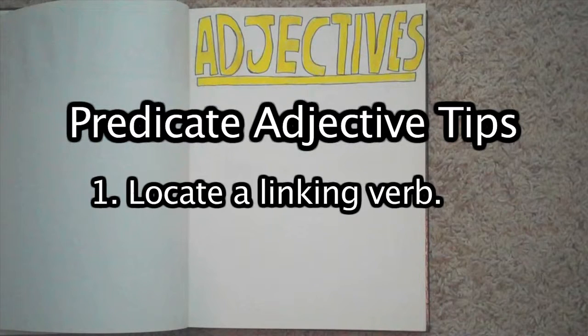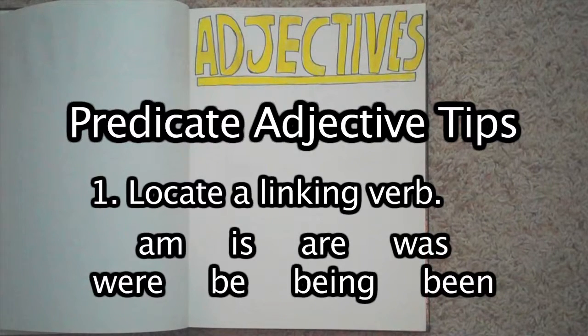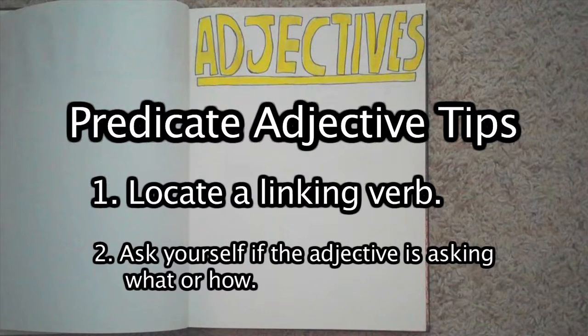Here is a little tip on how to find predicate adjectives. You have to first locate a linking verb. If you remember from the verb episode, the linking verbs are am, is, are, was, were, be, being, been. After that, ask yourself if the adjective is asking what or how. I hope this helps.